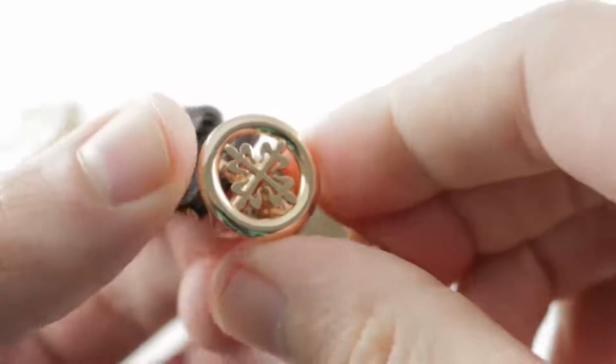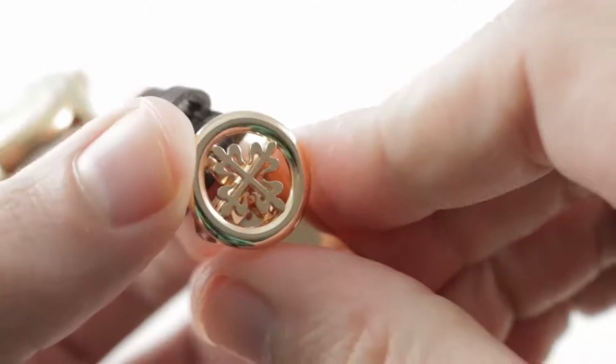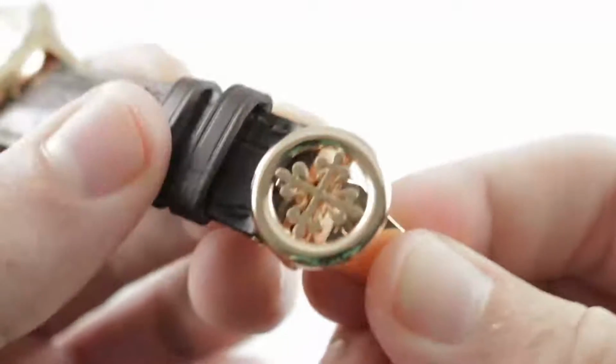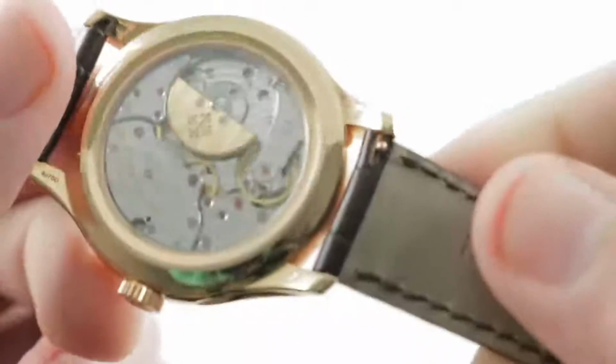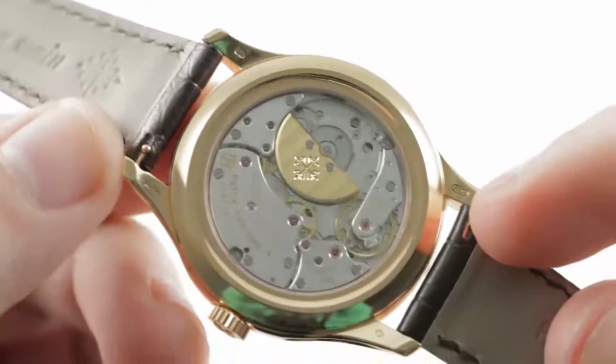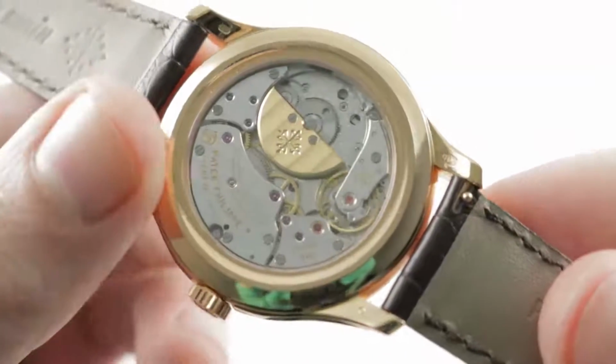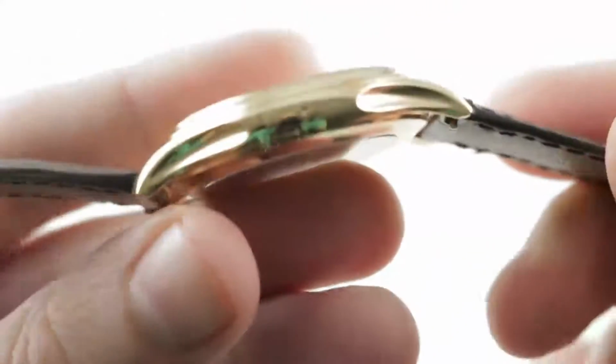Of course, you size it, and the buckle is the filigree style wire-like Calatrava cross. The full deploying clasp, ensuring that you will not accidentally drop the watch while donning or removing it bedside. And there are pull tab spring bars underneath the lug, so you can quickly and easily remove the strap without resort to tools. Now, the timepiece.